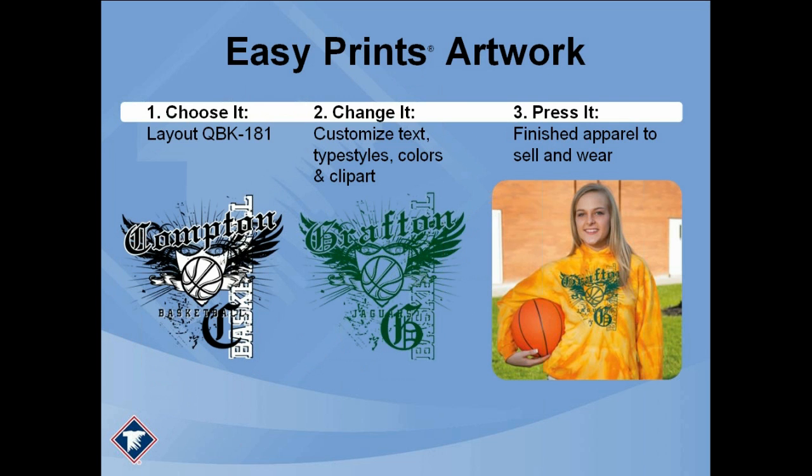But let's expand upon this idea of artwork just a little bit and explain again. Easy Prints are what we offer here at Transfer Express. The whole concept is we're looking to give you a way of coming up with cool, cutting-edge, hip artwork without you yourself having to be the graphic artist making the artwork. So for example here, we're looking at one of our most popular basketball designs, and if any of you think this looks vaguely familiar, these layouts this year were made by Dane Clement of Great Dane Graphics. He has joined the Groupstall family of companies, so these are Great Dane designs here.